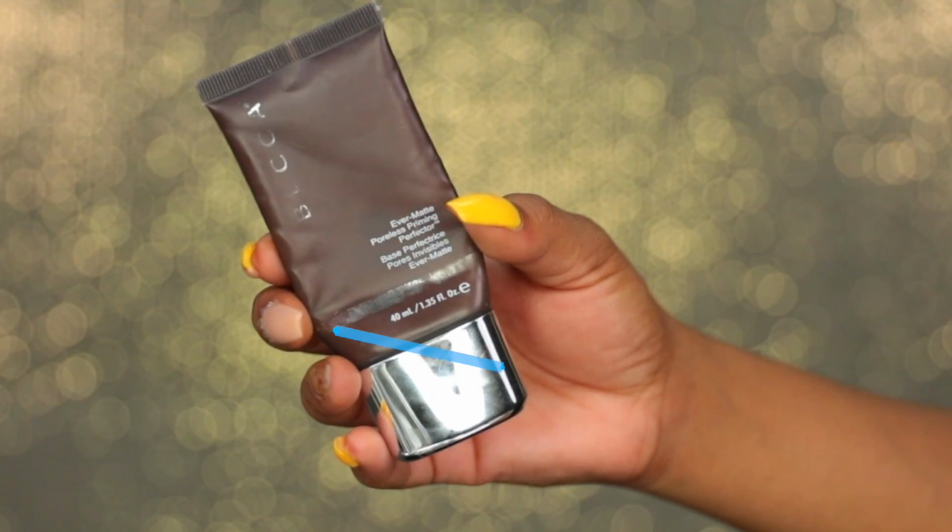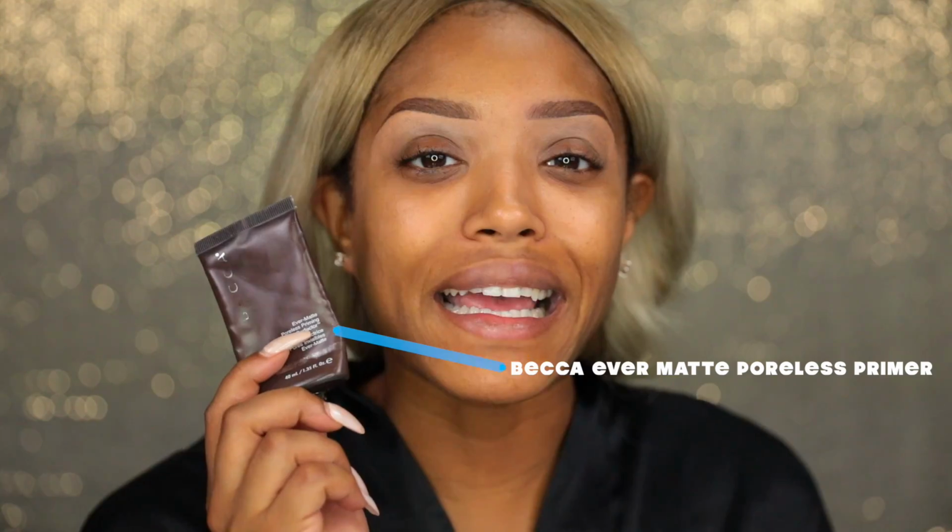So okay, next I'm going to go into my all-time favorite primer. As you can tell by the tube, I like eat it for breakfast, lunch, and dinner. So I just apply it to the areas that I would tend to get oily.